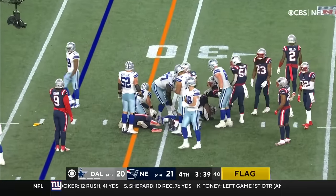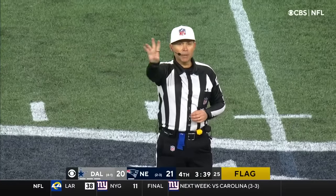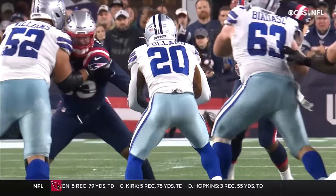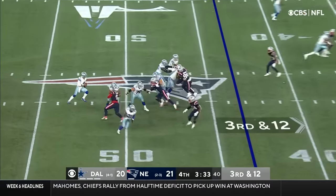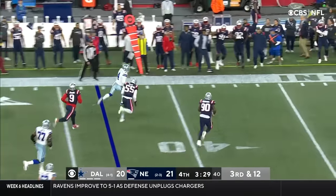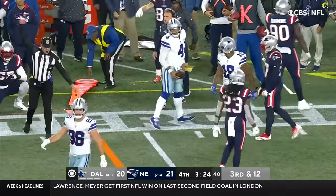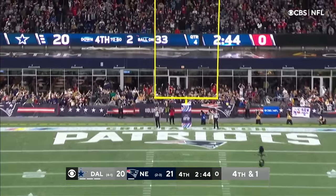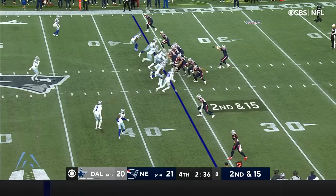Oh, marker comes in. Holding. Offense, number 52, 10-yard penalty. The left side right here, you see Williams hold right there. Probably another 6-7 yards for field goal range. Cooper's one-on-one. Prescott going to run with it, and he's a yard short. That cat never had a chance. Defense has to make a stand.